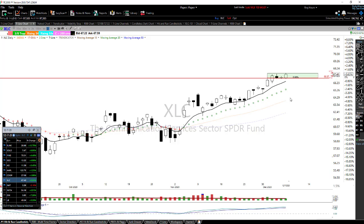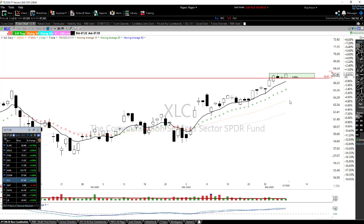XLC, one of the chart patterns that we really like for buying setups is what we call pop out of the box. So this is a box being drawn here. This is a box, and the pop is when price pops out. So maybe the pop is tomorrow. I can't say whether it's going to be tomorrow. We could have another day inside this box. We could have another couple days and then a pop.